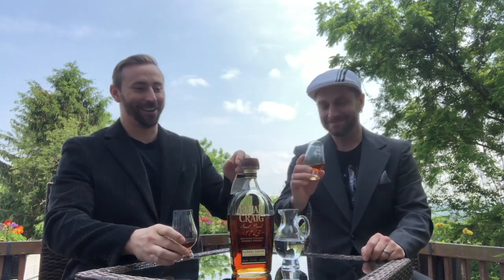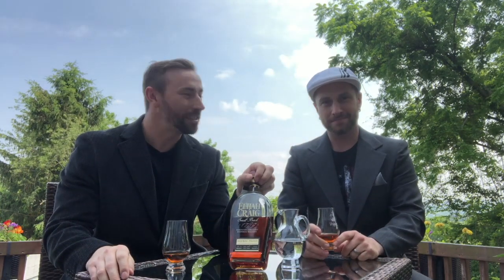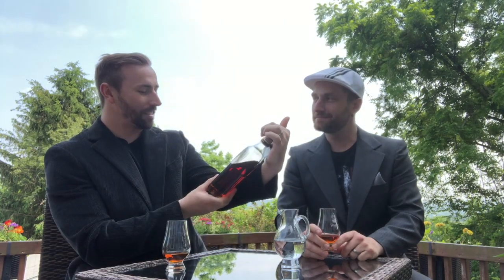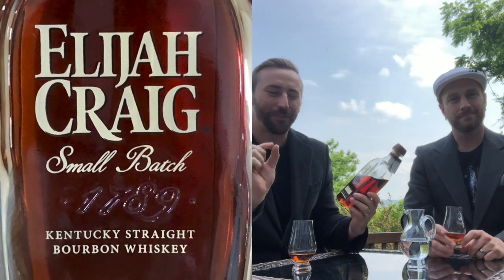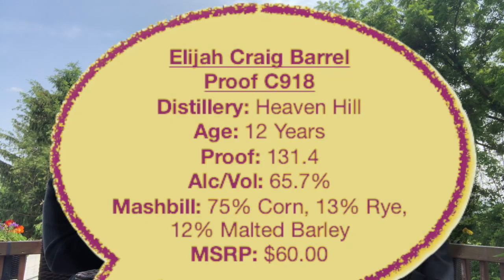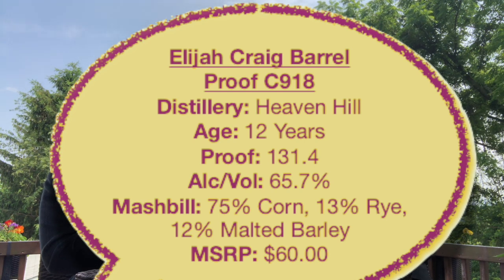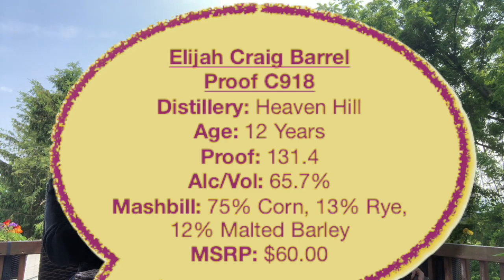Well, hello. We actually have Elijah Craig, and this is a little bit different than the last one we had, because this is the small batch, but we're talking about the barrel proof. If you want to know specifics, this is the C918, which is the last release of last year, and the alcohol percentage on this is 65.7%. Whoa, we're dealing with some high test. 131.4 proof, and this is aged 12 years, which is a stated age on there.